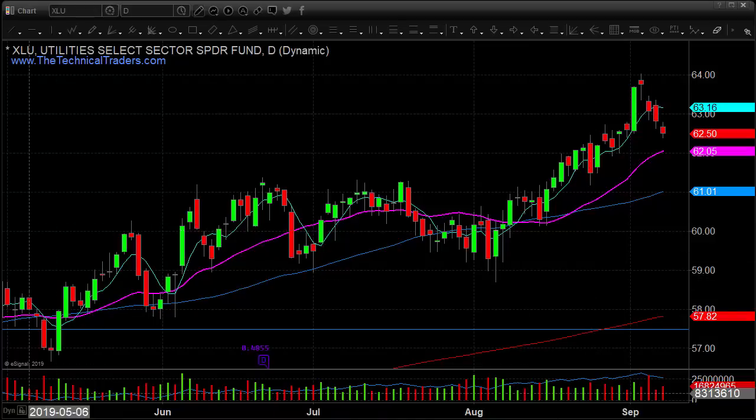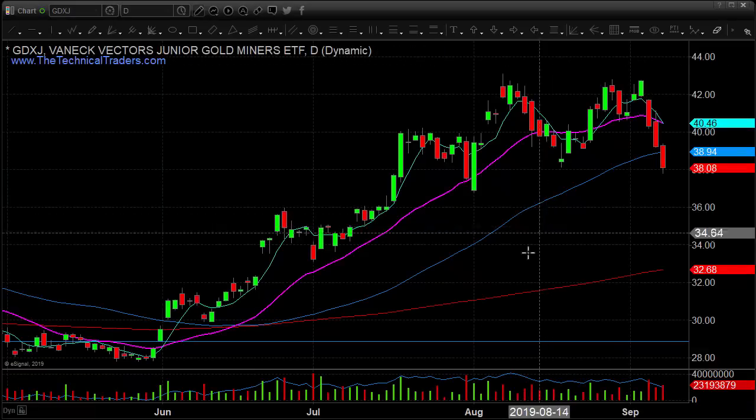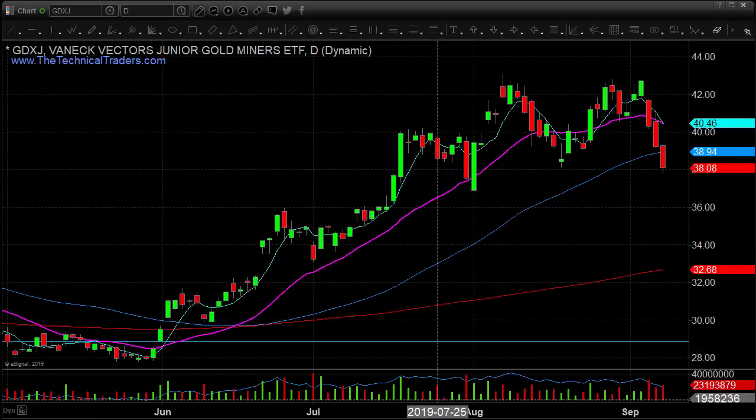So overall, people move into utilities as a safe haven while the stock market is showing signs of weakness. Let's take a look at the miners real quick. GDXJ started to break down yesterday. We talked about that head and shoulders formation. We've got this neckline across here. The neckline is broken.